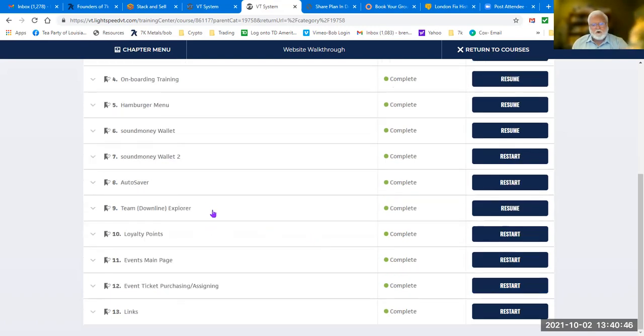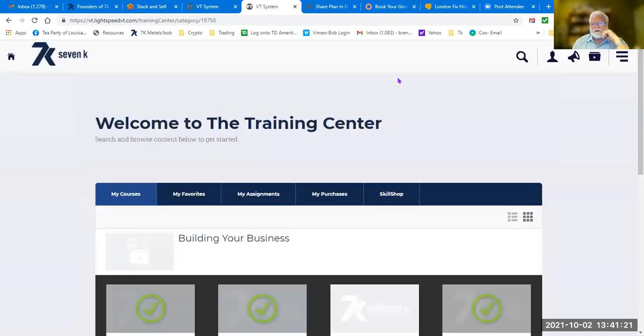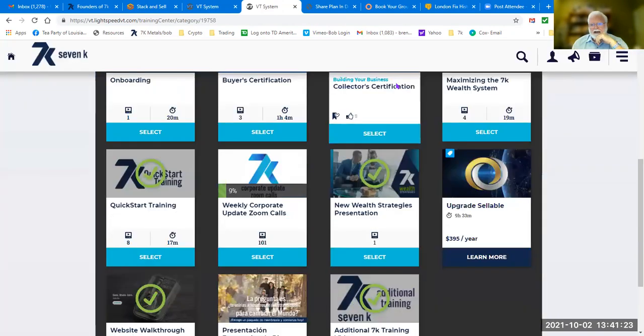And then if you ever have any questions about anything, autosaver, how they work, the Team Downline Explorer, which I hadn't shown you yet because you don't have anything there. So it's going to be everyone in your organization. Plus Bob has a great training on how to use the Downline Explorer for many different purposes, and you'll want to see that. But this is going to explain it to you right here. Now, this is going to explain the links that we went through. Now, I want you to return to your courses, click up here, brings us right back to those blocks that we were at.